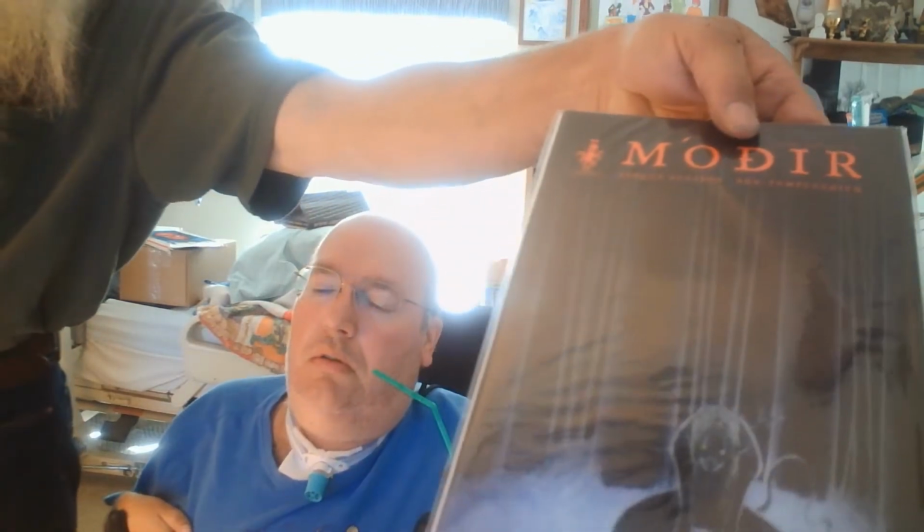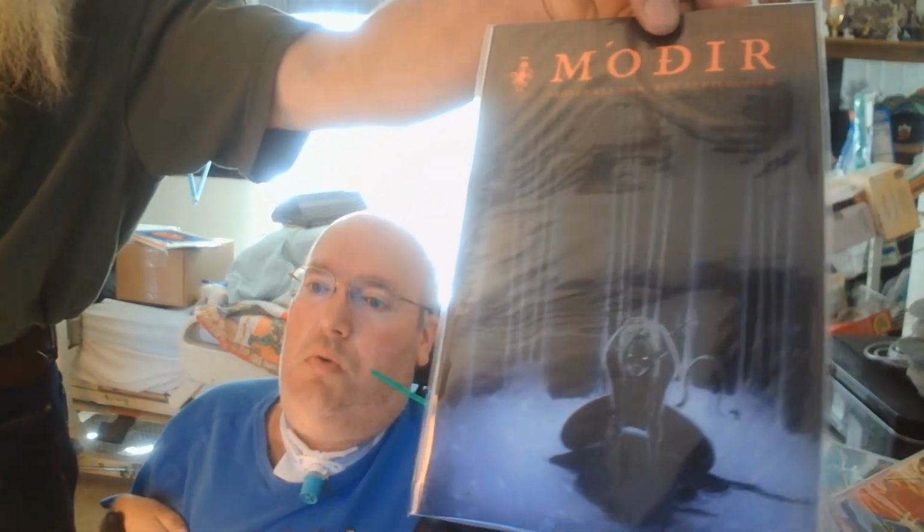Now, this must be one of the exclusives. I do not recognize this comic. Ben Templesmith art, Modir by Squid Comics. That is a freaky cool looking book. October coming up in a week. Spooky season is upon us. There's a cool looking spooky book.